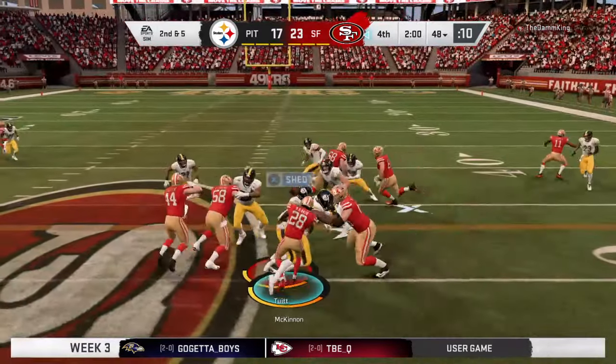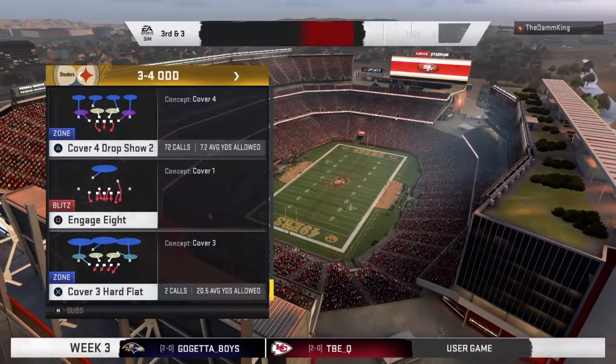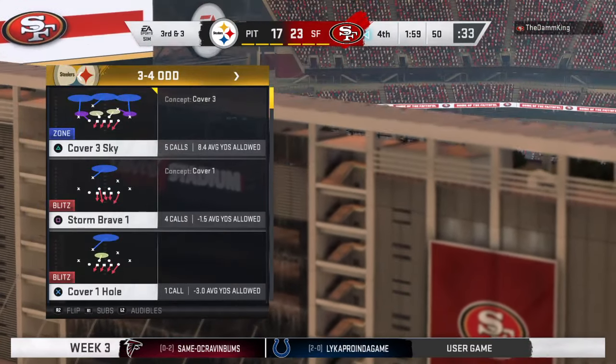They run once more with McKinnon. And he's taken down at the 50 after a short gain of 2. We've got a 1-score game with inside of 2 minutes remaining.